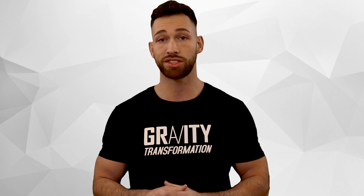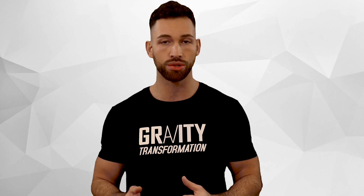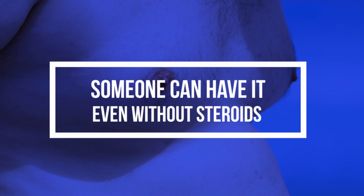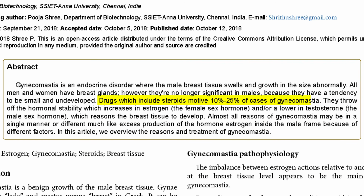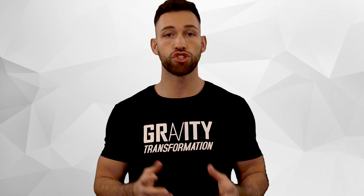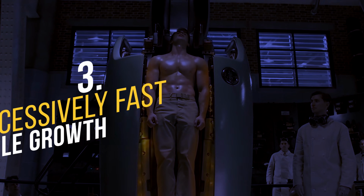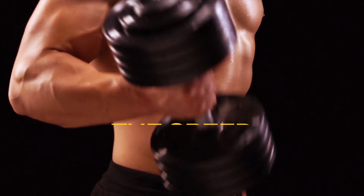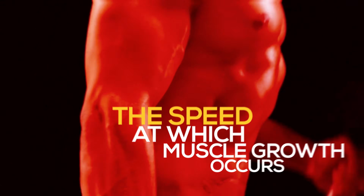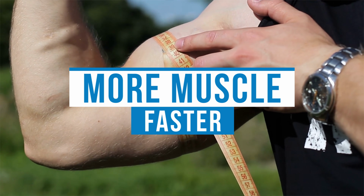Another reason why gynecomastia alone isn't solid evidence of steroid use is because someone can have it even if they don't take steroids. Studies show us that steroids only account for about 10 to 25% of the cases of gynecomastia. Still, if someone shows some of the other signs of steroid use along with gyno, it is likely that he uses steroids. So another sign is excessively fast muscle gains. Aside from increasing the total amount of muscle someone can build, steroids also increase the speed at which that muscle growth occurs. To put it simply, steroids make you gain more muscle faster.